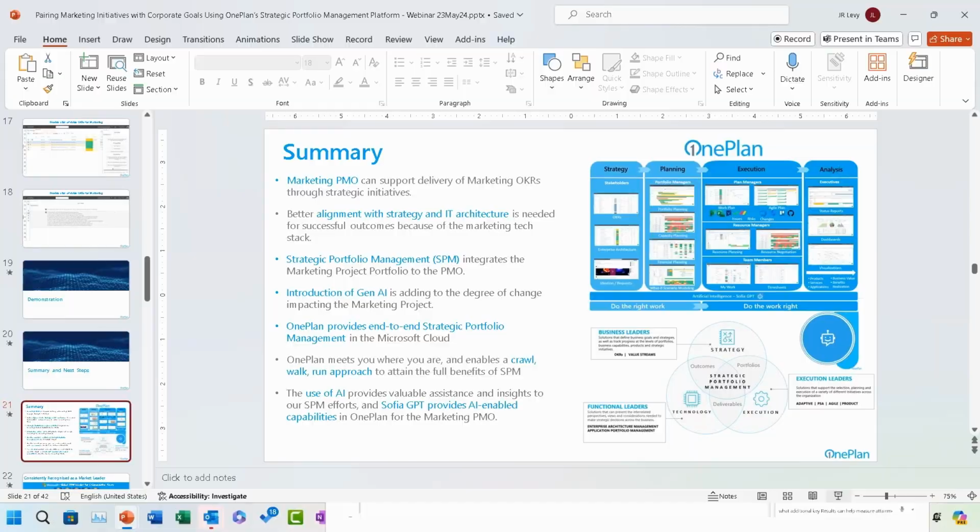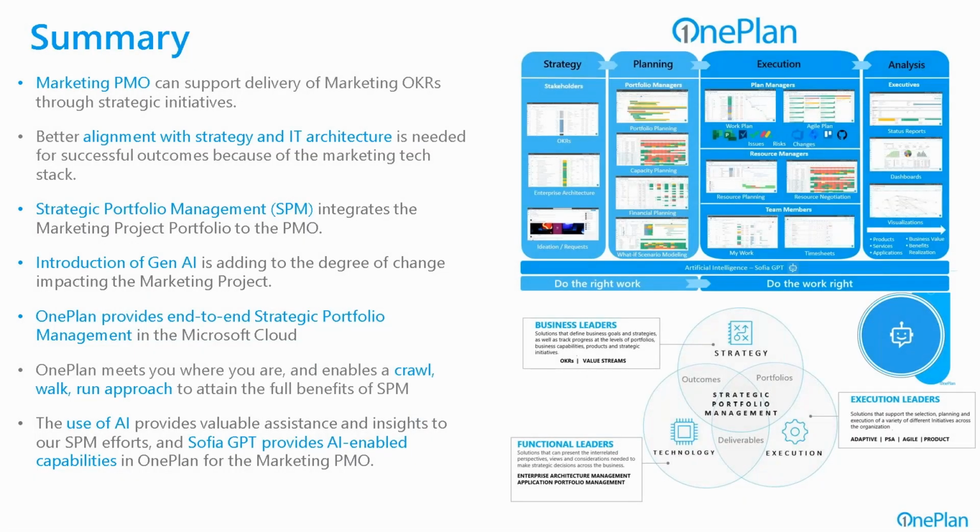In terms of summary and next steps, the marketing PMO supports delivery of the marketing OKRs through the strategic initiatives. That's the very first example that I showed for that corporate CEO. You're going to get better alignment with strategy and also with enterprise IT architecture because of the marketing tech stack that needs to be built. You need successful outcomes there in order to drive metrics in marketing. If you don't implement those solutions correctly, your marketing operations could be compromised.